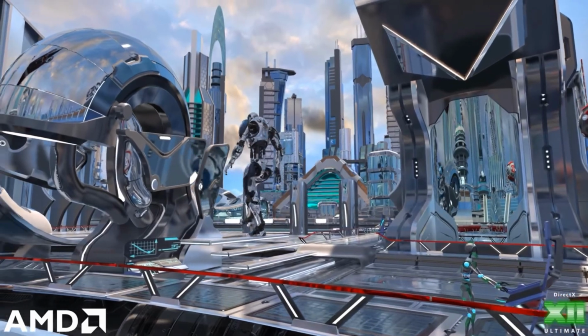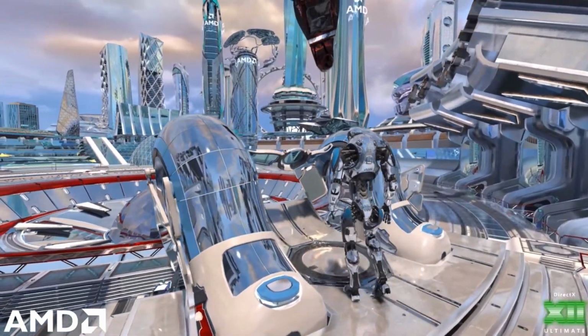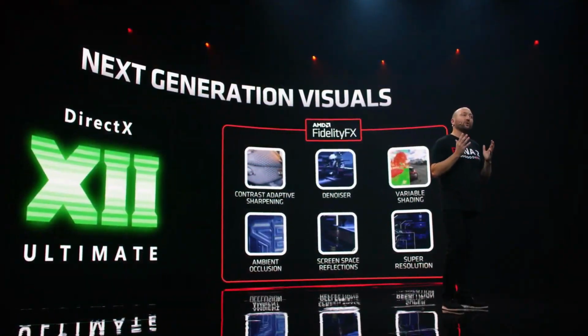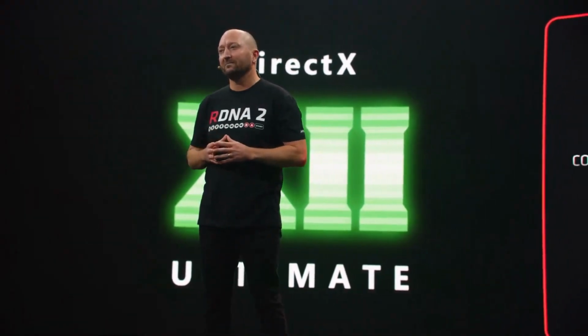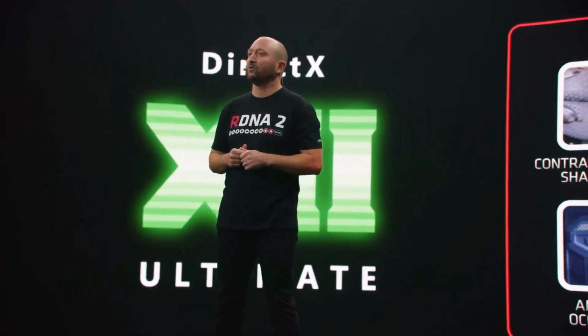AMD also don't have an answer to Nvidia's DLSS, where you'd be able to turn it on and give the 6800 XT a much needed boost to help alleviate those performance drops. AMD have mentioned they do have their Fidelity FX super sampling in the works, but there's no concrete information on when they'll come out, how effective it'll be, and if it'll be as good as Nvidia's solution.